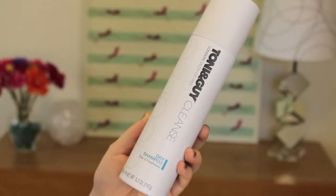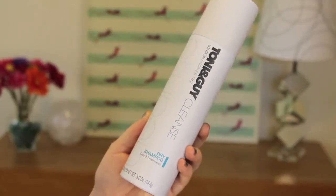So let me actually mention the product. The product is the Toni Guy dry shampoo, and I think there's just one scent. I looked online to see if there were other scents, and it's just Cleanse, like the title on there, Cleanse. It's a very clean floral scent. Most of these tend to be floral scents. I think that's just because that's the kind of scents that work well for dry shampoo.